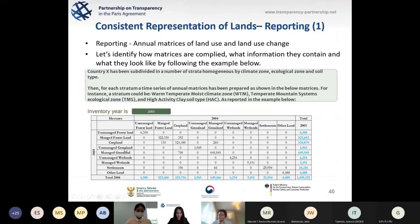So these matrices are used for annual reporting of your information on land use and land use change. So for example, let's identify here how matrices are compiled, what information they contain, and what they look like. Here is just a fictitious example of a country which has been subdivided by different strata, climate zones. Actually, this slide is from the FAO training material, so I should have included the data source there.